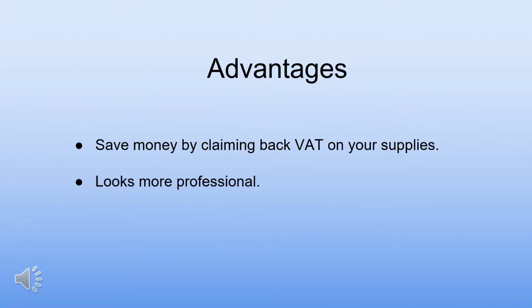There are advantages to registering for VAT. Whether you're a sole trader, business partnership, or a limited company, you can register for VAT, and that means you can claim back the VAT you've spent on your supplies and your expenses. However, that means you must charge VAT on your invoices to your customers.